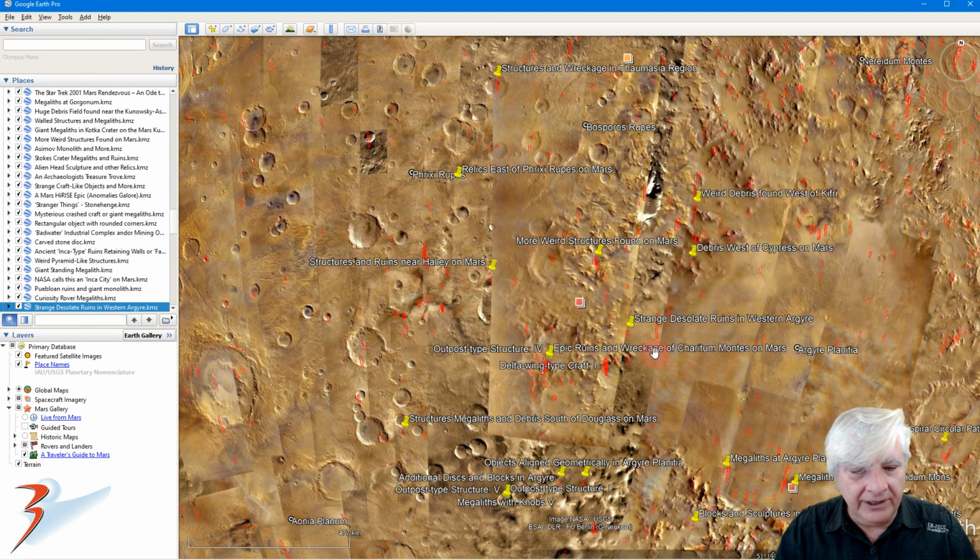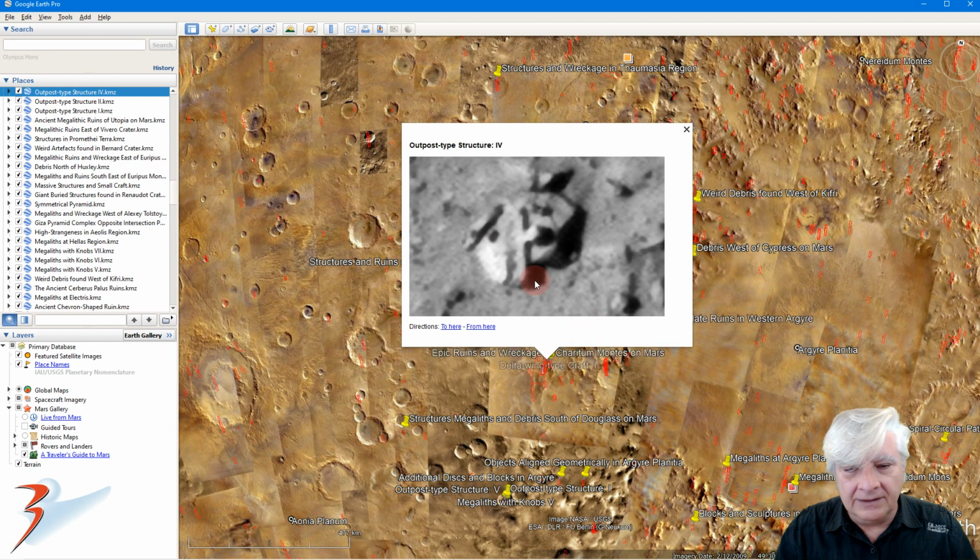Epic ruins and wreckage of Charitum Montes on Mars. Strange three-part object, two larger parts. Check it, the straight line on that one side. On top of it, you've got like a bevel parallel to it, and then a small round feature attached to this one straight side. Looks like some type of wreckage, maybe.